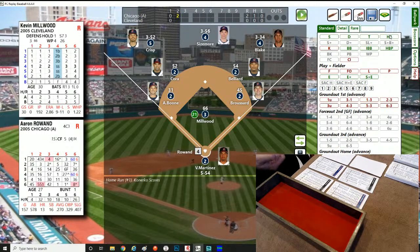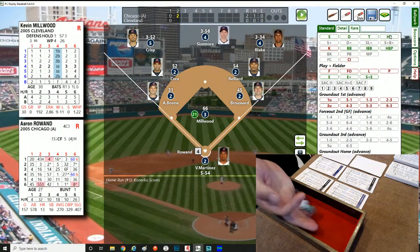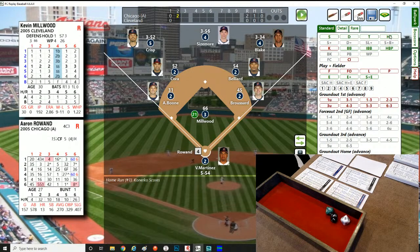The next game you get will be on your birthday. Oh, nice.